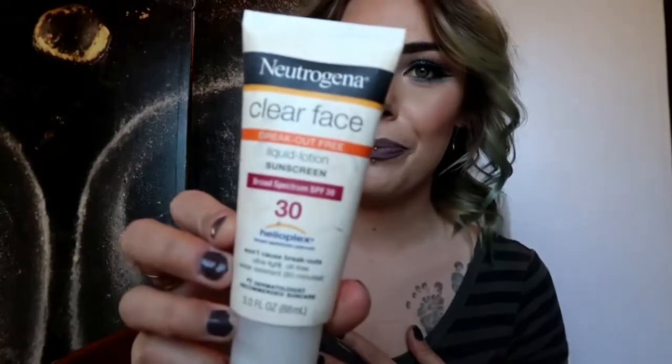I love that. And then after I apply that, I go ahead and use the Neutrogena Clear Face Breakout Free liquid sunscreen, and it's 30 SPF. Goodness, I'm out of breath and can't talk. It's a little dirty, sorry, but I've loved this ever since. I was trying to find a good sunscreen for my face, and I put it on my neck and chest, because you have to protect your skin from the sun so you don't get wrinkles, and I couldn't find a good one, and I finally found that one.